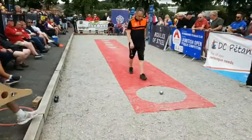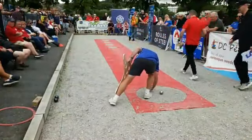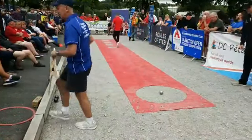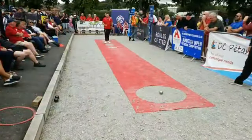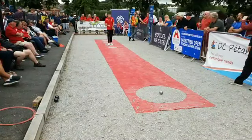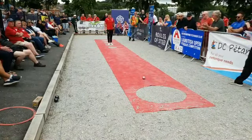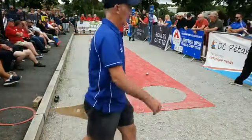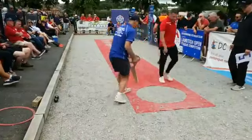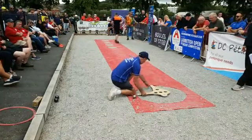So 1 point so far for Scott to 2 distances. 5 for Jack, taking on his second distance. Can Jack keep his form? 3 points. That's 3 points. Got the hit, got the recoil, left the circle. 8. So 8 to 1. Scott taking on 8 meters.